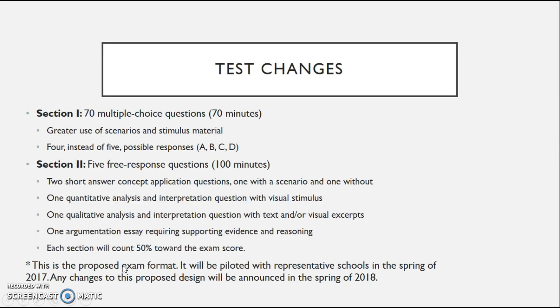In terms of the test changes, there will be an increase in the number of multiple choice questions from 60 to 70. However, the time frame will be extended to 70 minutes. There will be use of scenarios and stimulus materials such as charts in which you're going to have to apply. In addition, there will be 4 possible responses, and that's going to be shortened down from 5, so that will make the choices a little bit easier in that respect. And then after the multiple choice section, section 2, instead of 4 response questions, there will now be 5. The time limit actually does stay the same.